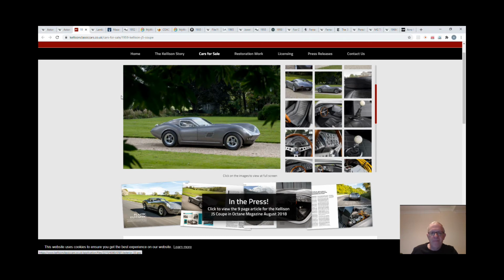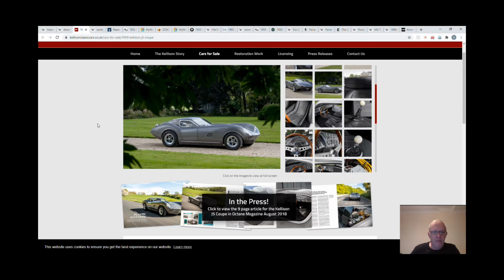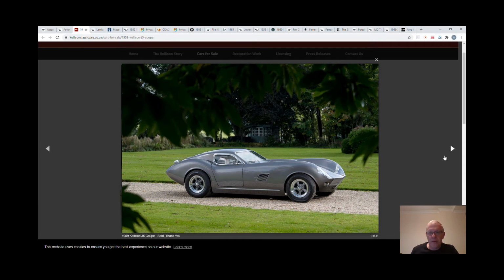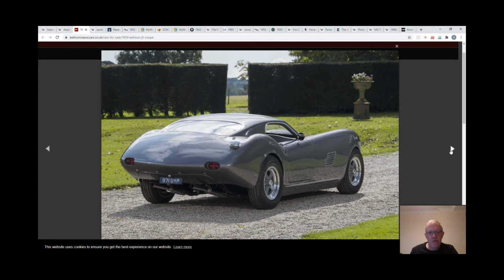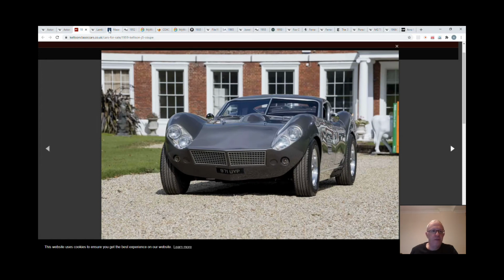We move on to number three. This is a Kellison J5 1969. I was watching a TV program called Counting Cars the other week, and they'd got a Kellison in there. Not sure if it was a J5 or a J4, but they'd customised it. I just thought, what a lovely car, and you can see the lines of this car. Very high front and rear fenders. It's an unusual looking car, but it's got some great lines and it'd be great to model. So that's my third choice.